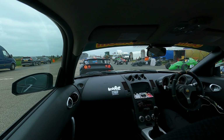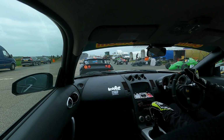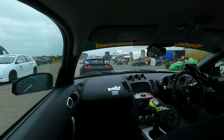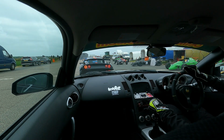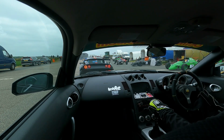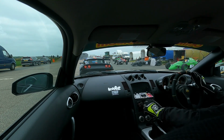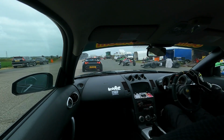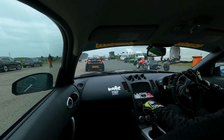Conditions wise, it's going to be cloudy and overcast all day, but temperature wise about 16, 17, so very good conditions. Won't be absolutely optimal, but I don't mind it when it's not red hot and scorching sun. I don't mind it when it's like this. So yeah, let's give it a go and see where we get.